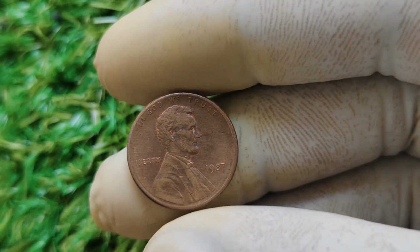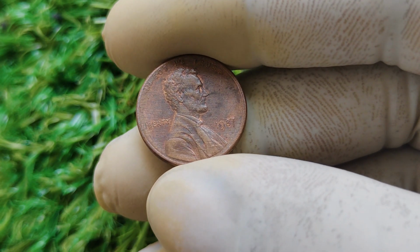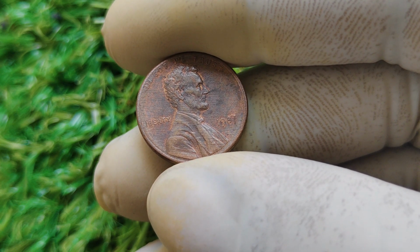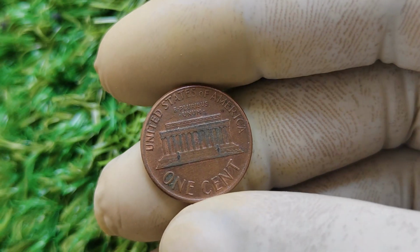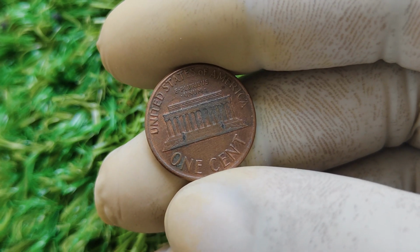3. Collector demand. Coin collectors love rare and unusual coins, and the 1987 no mint mark penny is an oddity that excites the community. Only a handful of these have been found in high grades, making them highly desirable. As more collectors hunt for rare pennies, the value continues to rise.